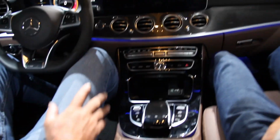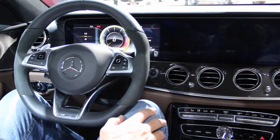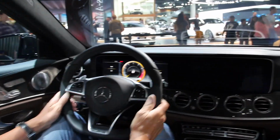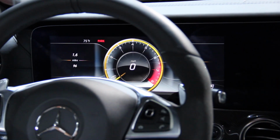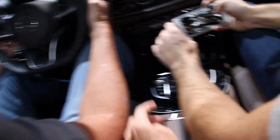It's IWC? Yeah. Oh, that's cool. Here, lock it so nobody else can get in. I don't think we can do that. Shaf Hassan. Did it work? Yeah. So this is an E63 S AMG, or AMG S. Yeah, see, that just looks like a toy. I hate digital displays. Can we turn it on? No. Yeah, start it up. No, not the car, the display.